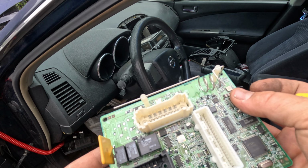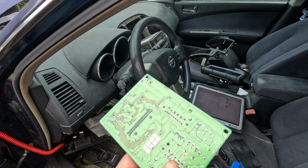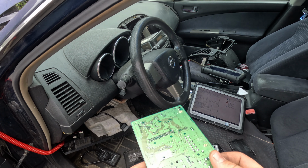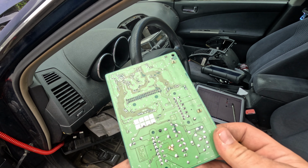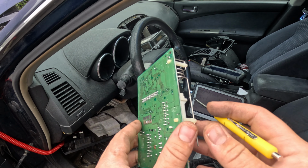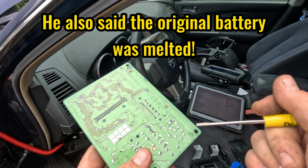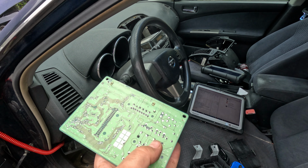I just want to see if we get a security light, or maybe we'll even start if I program the key. We really have to figure out the initial problem that caused all these modules to blow. Something with the alternator. He said the alternator was very noisy and it wasn't charging, so I'm going to recommend replacing the alternator. I'll disconnect it before I mess around with it anymore, so it shouldn't blow anything else out. All right, but I'm going to try to fix this.